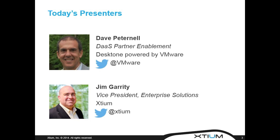Dave Peternell works with DaaS Partner Enablement at Xtium powered by VMware. He has been working with and enabling Desktop as a Service partners for the past 3.5 years and has been a user of virtual desktops. Jim Garrity is Vice President of Enterprise Solutions at Xtium. He is responsible for Xtium's business operations and service experience. Jim has deep expertise in operations research, security, and cryptography applicable within banking, finance, healthcare, telecommunication, and public sectors.